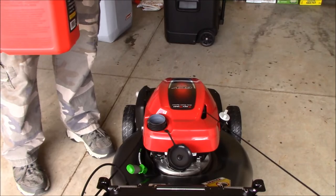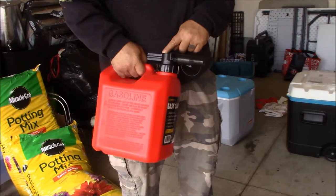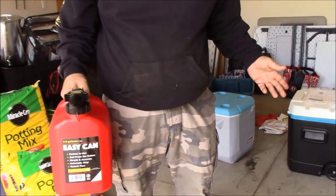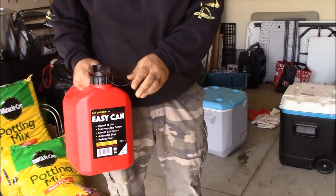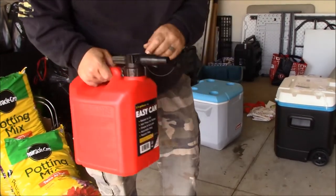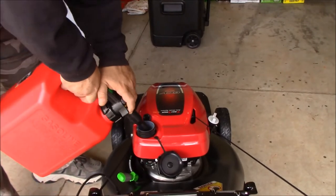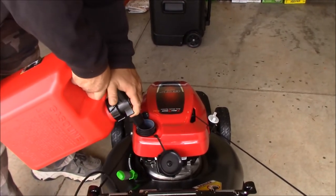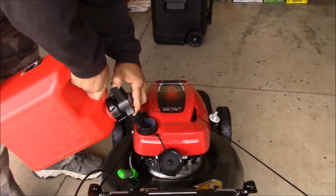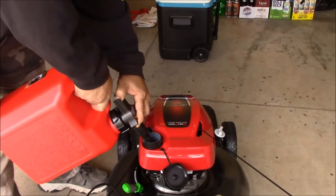We got a gas can, which is brand new. So it's got an environmentally safe gadget here, which environmentally safe means you're gonna spill it because they suck. So I'm gonna try to do the best I can. In this is non-ethanol fuel. And let's see if I can do this without making a mess. Wow, I like this one. I thought I could figure out how to put the... Okay.